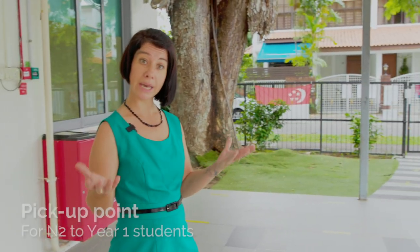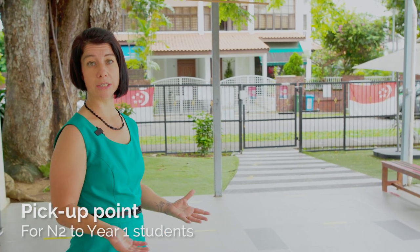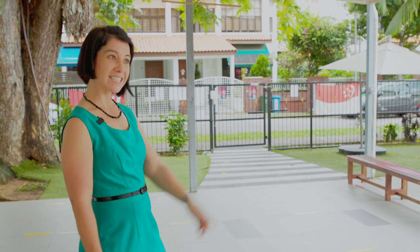Now, this is also the area for the parents' pickup point for those students who are in preschool. If you have a child in N2 to Year 1, you'll pick up your child via this gate. Okay, let's head back now to the parent liaison office.